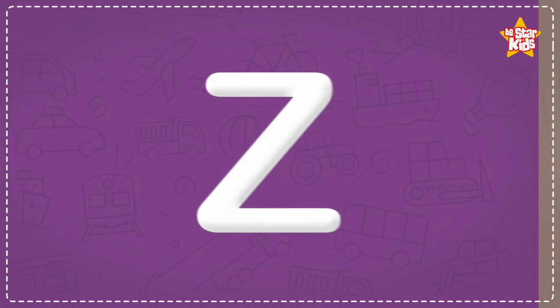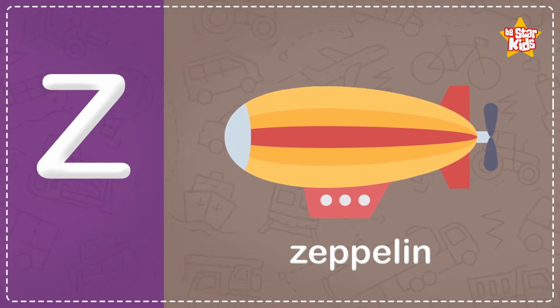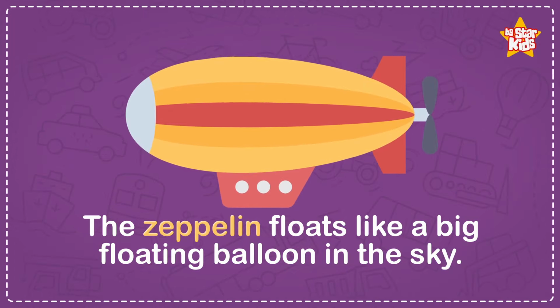Z. Zeppelin. The zeppelin floats like a big floating balloon in the sky.